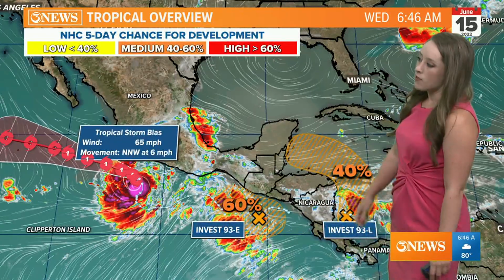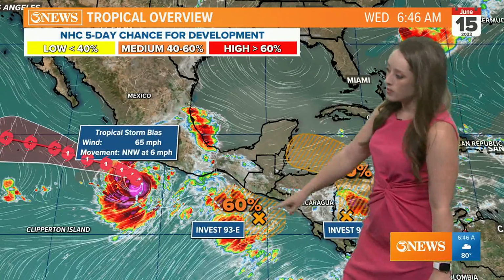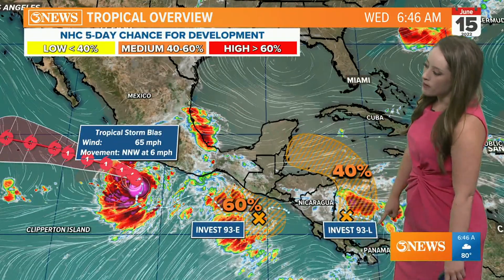So I want to talk about the tropics. We've got three areas that we've been watching very closely. We now have two invests, one in the Pacific Ocean, that's why that one has an E at the end, and one in the Atlantic basin, that's why that one has an L.